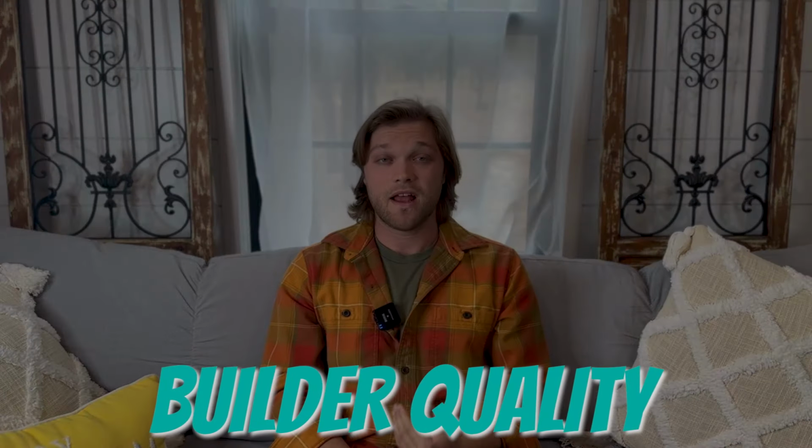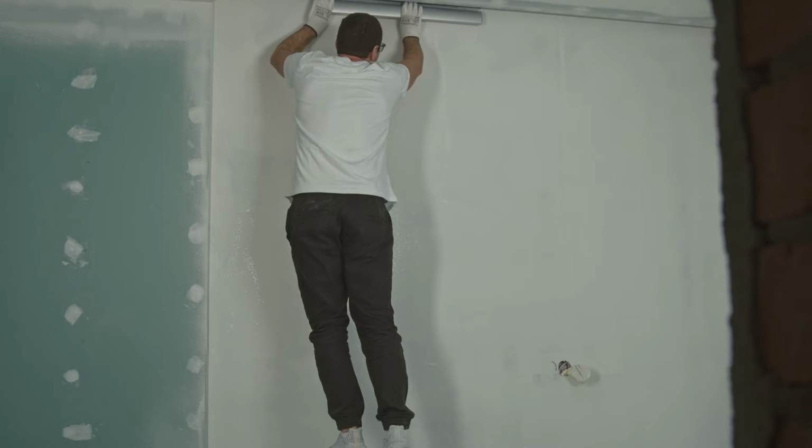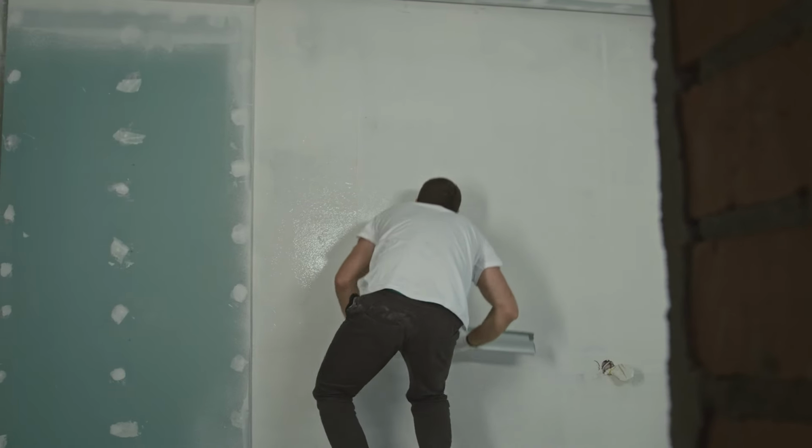One thing to consider when you are looking at new builds is the builder quality materials. These are typically going to be pretty entry-level materials. Things like siding, your roof, the paint, the caulking on the trim. These things are not the highest quality materials, so they're going to need to be addressed at some point in the not too distant future.